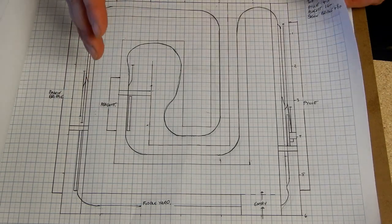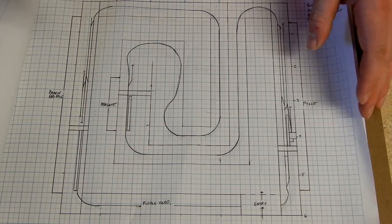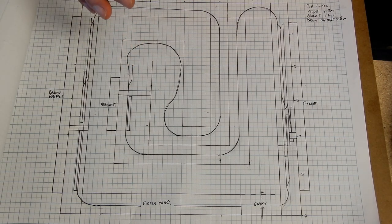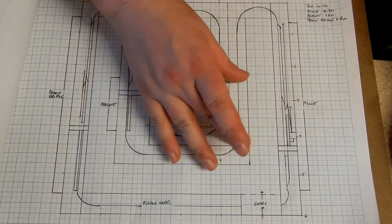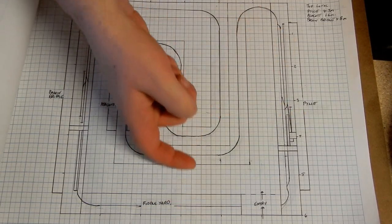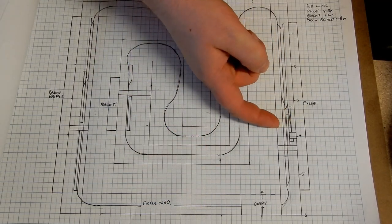Now, I did look at putting a helix in, but I like to run steam trains. Steam trains are notoriously difficult to get up helixes, particularly if you add extra weight behind them, such as pulling carriages. The chances of them not getting up to the levels may not have worked, and the helix itself I was looking at was going to be over 2.3 meters, 2.5 meters wide, which is going out to here. That's a massive chunk taken out of my space just for a helix.